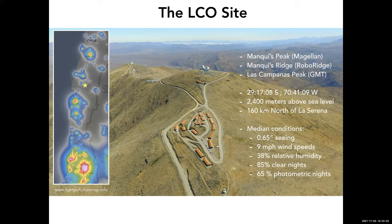The site is very dark, as you can see here in the light pollution atlas. And the conditions are superb for optical infrared astronomy. We have very good image quality, fairly low relative humidity, and a very, very high number of clear nights every year.